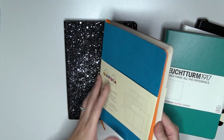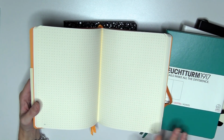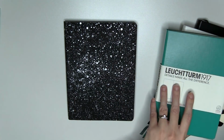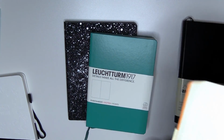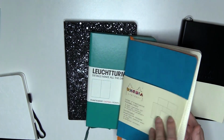So yeah, then we have the Rhodia Goalbook. So these pages are numbered as opposed to the web notebook, which is great. Again, I think it's that darker ivory. It doesn't seem as dark. Let's have a look. It doesn't seem as dark as the web notebook though. It seems a little bit lighter. I don't know if the camera's picking that up there, but it is actually slightly lighter. So that's nice. Again, it's that 90 GSM Clairefontaine paper, which is absolutely gorgeous to work on.